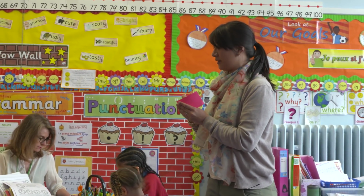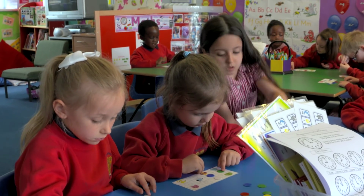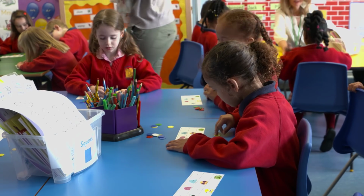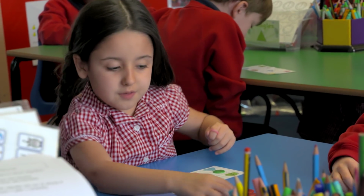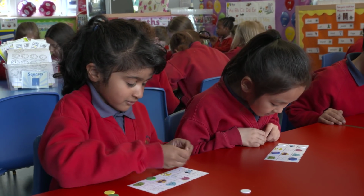There are obvious challenges to teaching bilingually, particularly in a situation where the children are not native speakers of French and neither are their parents. But it's basically good primary teaching practice. It's using lots of mime, gesture, visuals, making the learning very interactive, encouraging the children to want to join in.